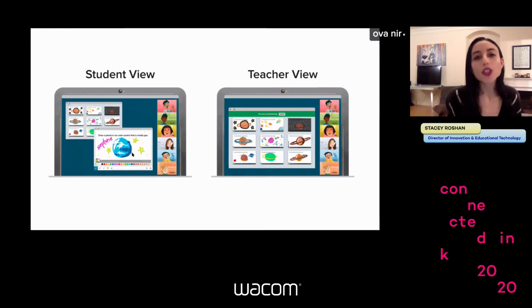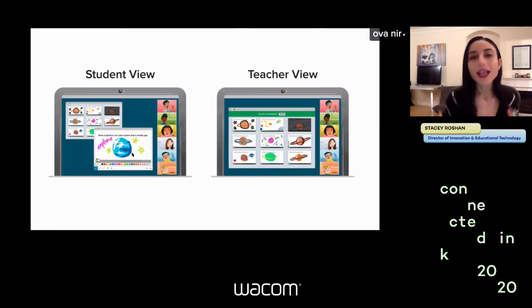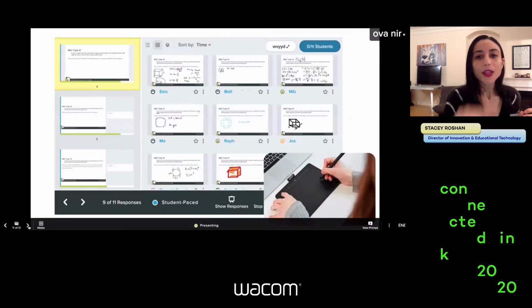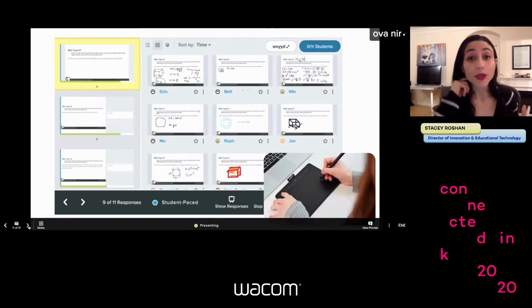But when I show the responses of the class, I can now turn the attention of my screen share over to student responses. And that's the power here. I'm taking the focus away from my screen, even though it's my screen share, and I'm putting it back on student work. So this is an example from my actual AP Calculus class.